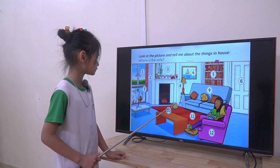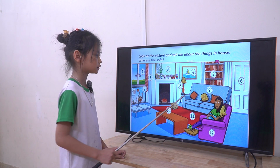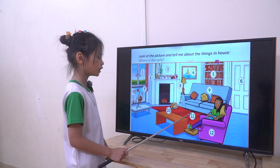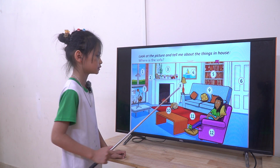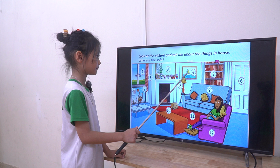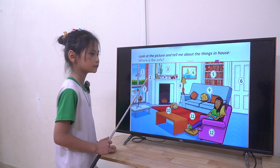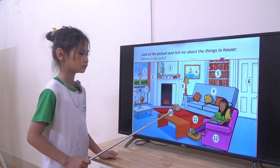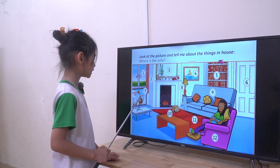The next one, let's tell me about the unit two. We talk about the house things. Hana, do you know what is number nine? Is sofa. Very good. What about number 11? Is a rock. What about number 5? Is a bookcase. Very good. What about number 4? Is a picture. What is number 1? Is a window. What about number 2? Is a wall. Good job. Let's look at number 7. What is it? A television.